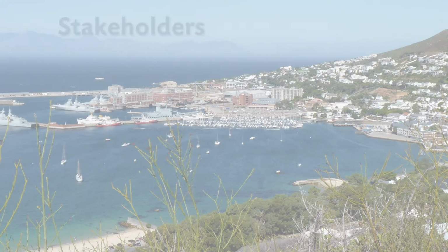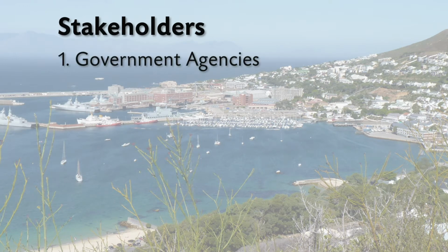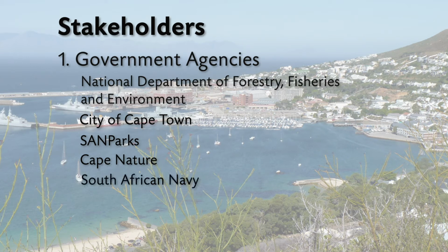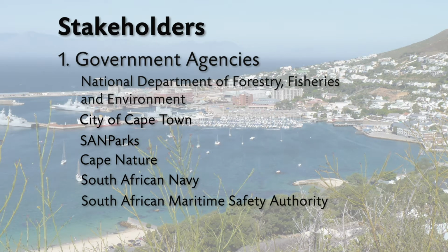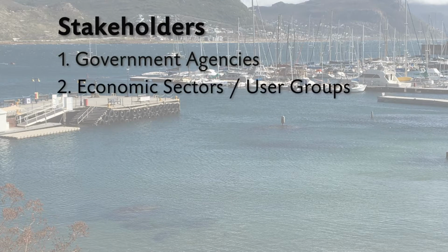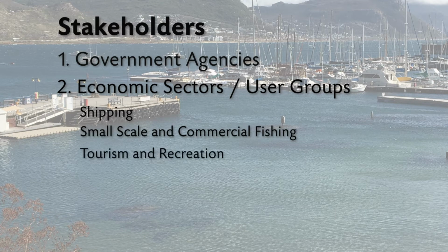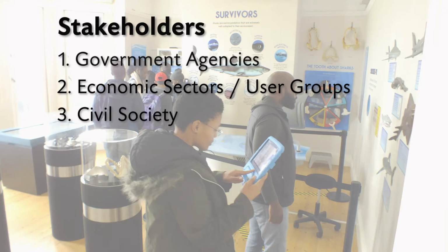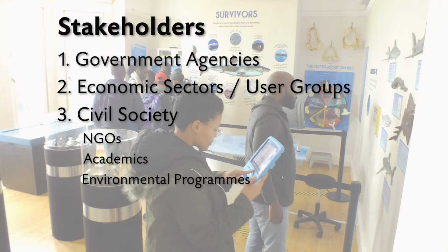Let's start by having a look at the stakeholders. First, there are a number of government agencies with different mandates, including the National Department of Forestry, Fisheries and the Environment, the City of Cape Town, South African National Parks, CapeNature, the South African Navy and the South African Maritime Safety Authority. Second, there are a number of economic sectors or user groups such as shipping, small-scale and commercial fisheries, tourism and recreation, residents, and associated infrastructure, including infrastructure for waste disposal. Third, there is a strong civil society presence in the area with NGOs, academics, and environmental programs active in the bay.